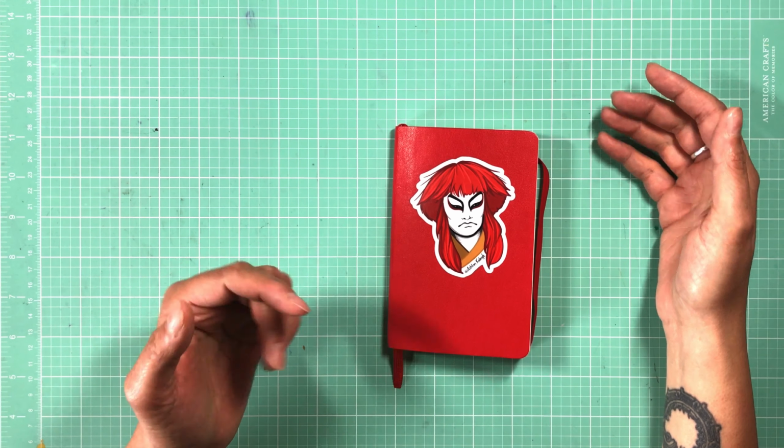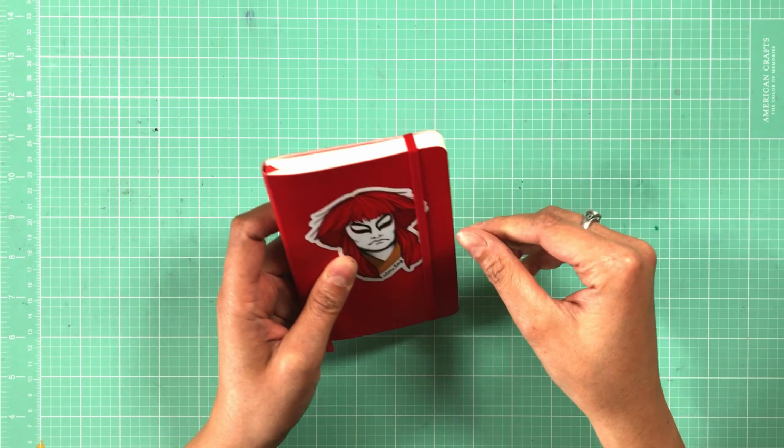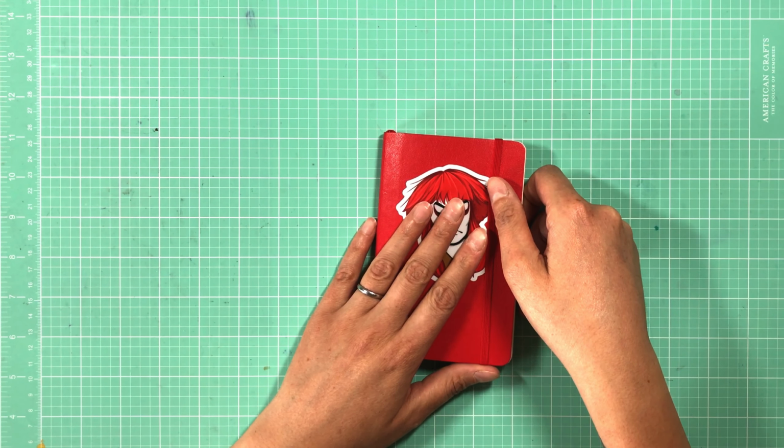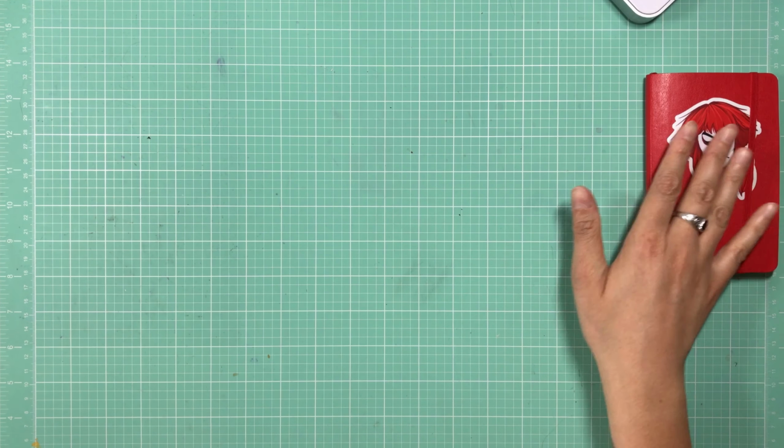I love that I can just throw this in my bag. It's super handy. I really want to try the Hobonichi at some point, but for now, this is what I'm going to stick with, especially since I just bought it.